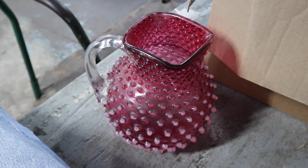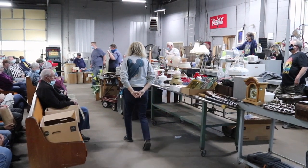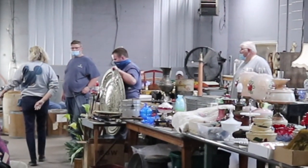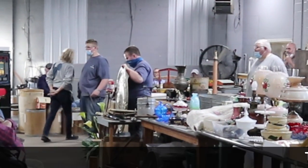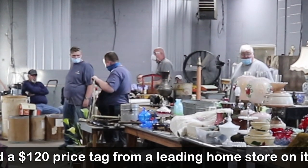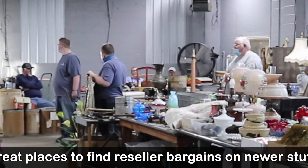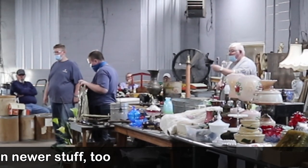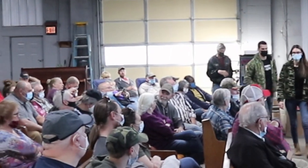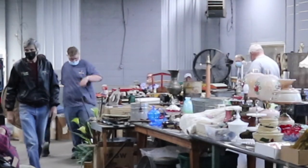I just sold the same one for $65. Here's a big ceiling medallion. $10. I got five. Anybody go 10? $60. $120 for that. Looks brand new. I got $5. Should go 10. Oh, that was a good deal for somebody.